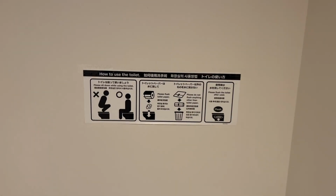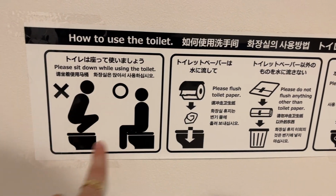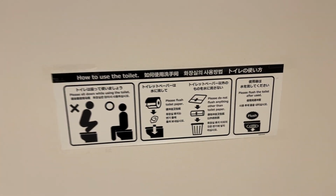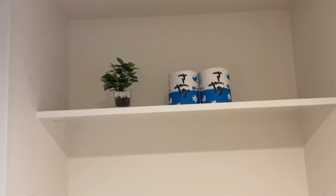Yeah. And then the really considerate directions telling you how to use the toilet. Please do not sit like that. Sit like that. And please do not throw the toilet paper in the trash. Please flush it. So, very helpful. And then just a bit more storage up top. And then we come to this mysterious door.